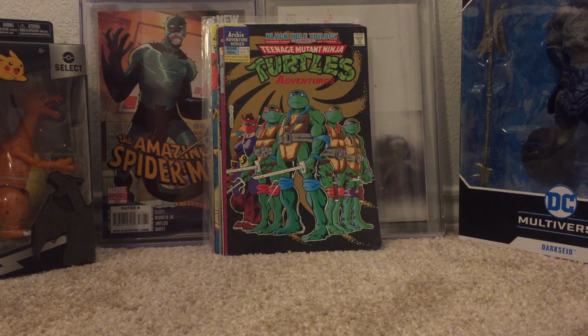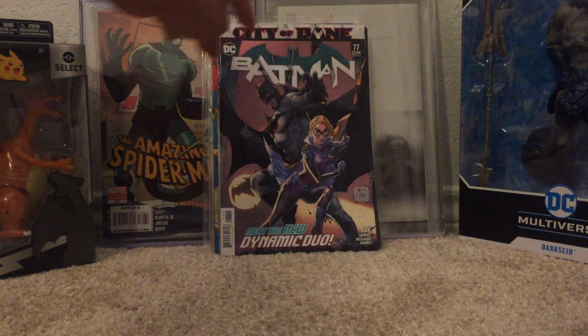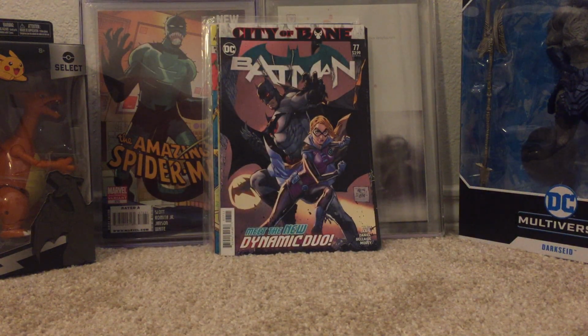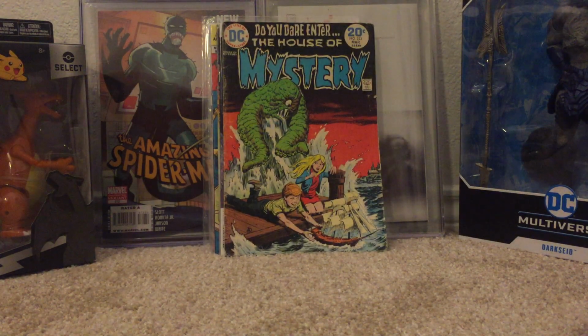Next up, Tom King Batman. I'm not really a fan, as it's well documented, of Tom King's run on Batman, but a key issue is a key issue. #77. It's almost the Halloween season. House of Misery.